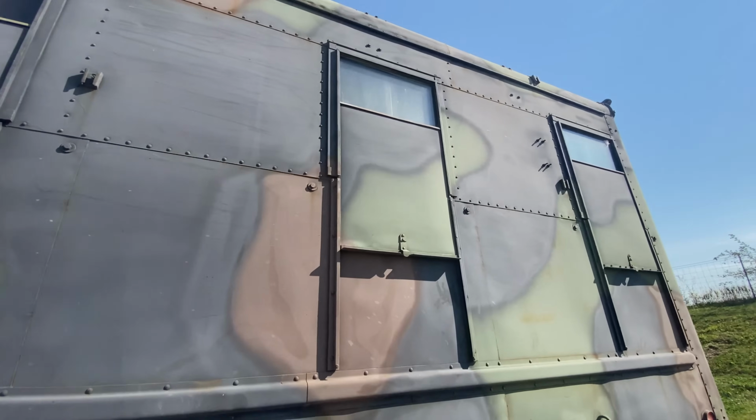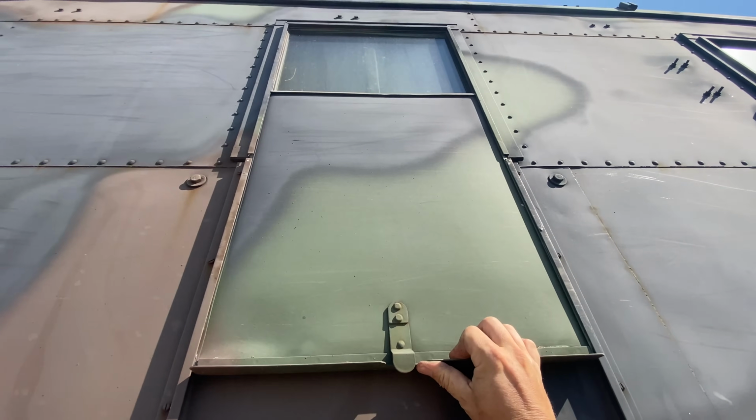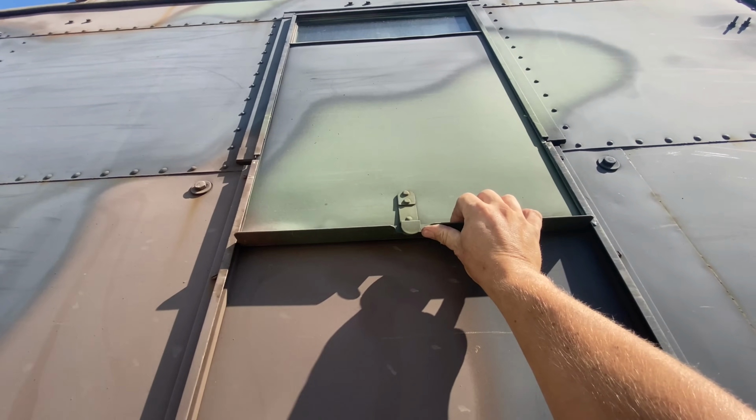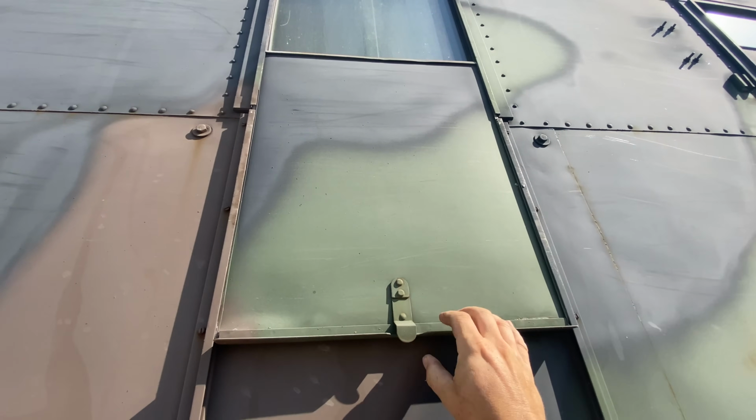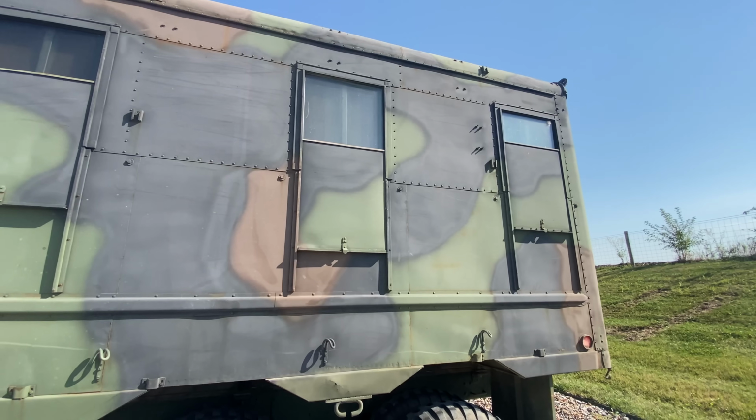All right, it's the next morning. I'll give you a little tour around this truck. On the side of the truck you can see that there's windows. There's three on each side. It does have these aluminum shades that you can push up over the whole window or pull down and expose the window. And then the window does pop out and it does have screens on it as well.